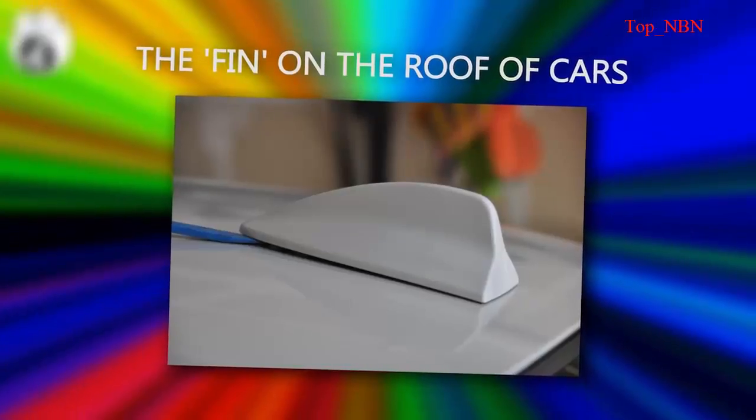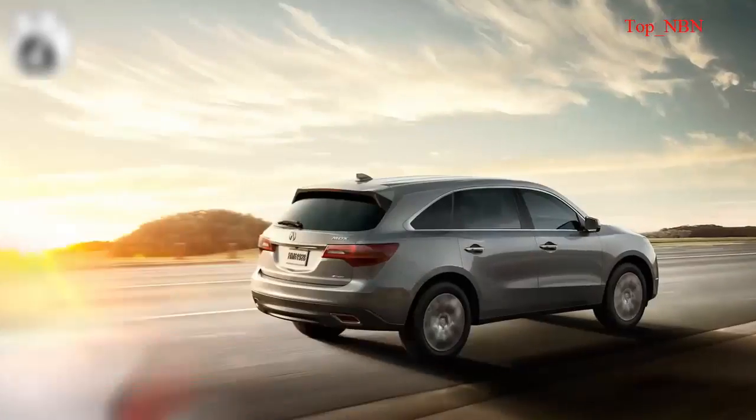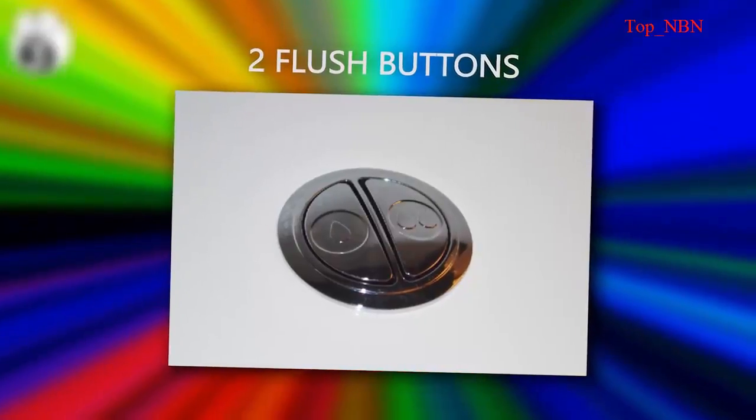The fin on the roof of cars. These are just cases hiding GPS antennas. Sometimes they're added for aesthetics, but the fin also somewhat helps with aerodynamics. Number 3. 2 flush buttons.